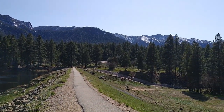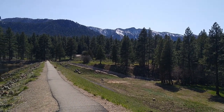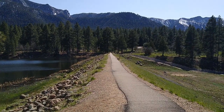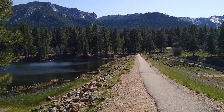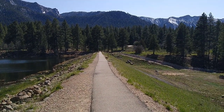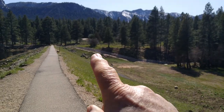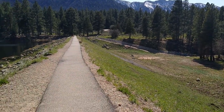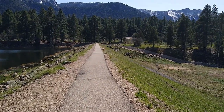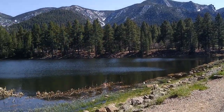And this is the surroundings for the campground. You're in amongst, I believe, these are ponderosa pines. They pretty much dot the entire campground. It's a little hard to see, but there's an overflow right there. And the Santa Clara River is a natural spring river, from what I've read, that feeds this reservoir.